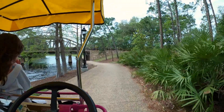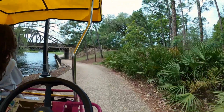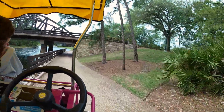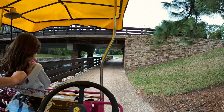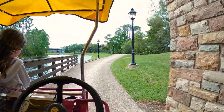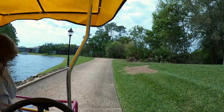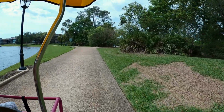We've walked this tons of times, but we've never actually taken the bikes over here, so this should be fun. Me and Morgan actually took the bicycles over here. We rented the small bicycles and we did that, I believe it was the beginning of last year. So this is totally new, taking the Surrey Bikes. We'll see how hard it is to pedal this.